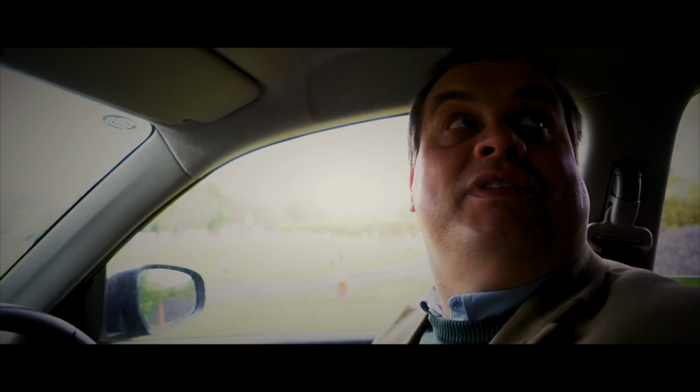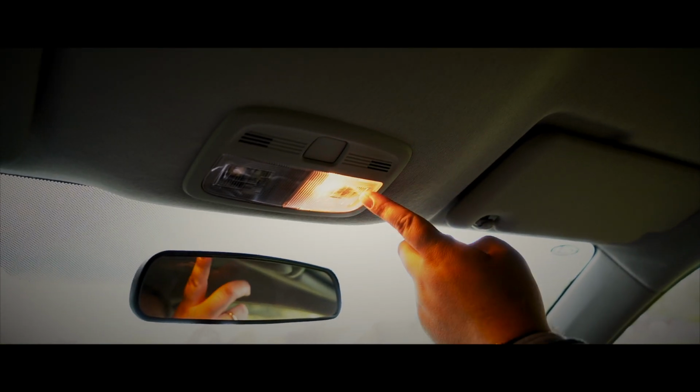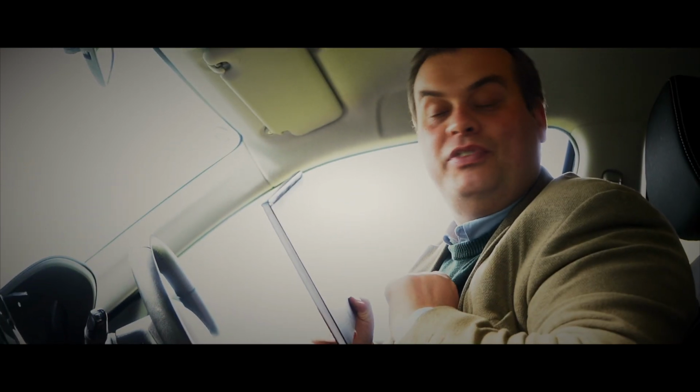Overall, it's pretty good. I did say that there was no light for the passengers at the back. There's a light here in the middle, which I presume is what's for them, and there is one at the front. Although for some reason, you can switch on the map lights just by doing that. And if we can have that on, there we go. So there's plenty of lighting in here, which is really good. So it's pretty well equipped actually, this car. Yeah, I like it. Let's now see if the secret mission documents fit in the glove box of the Vitara.